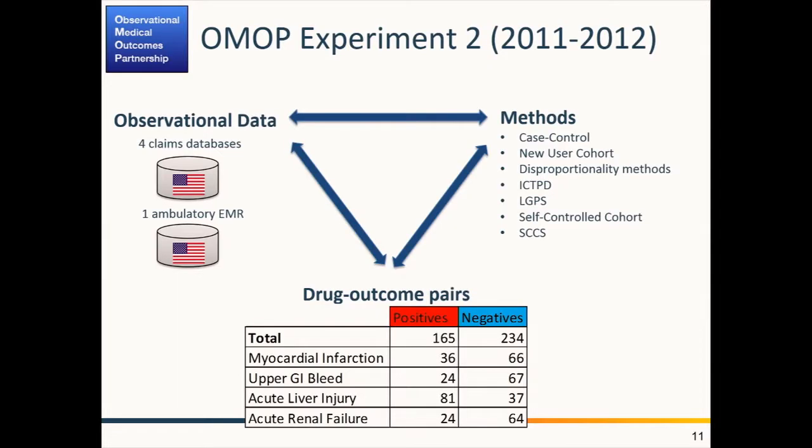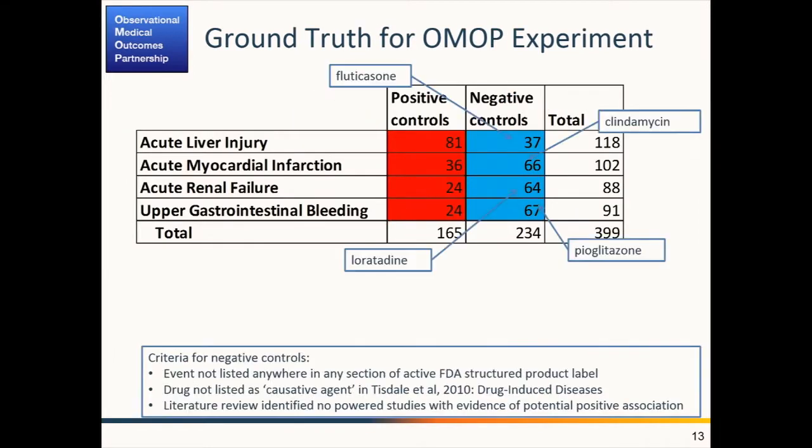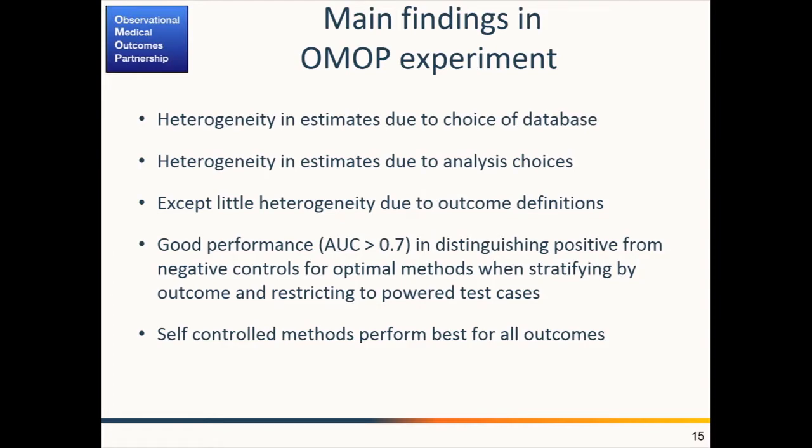Then they did a second experiment in 2011 and 2012. Very similar, but the difference was they knocked down the number of outcomes, added more drugs, and added positive and negative testing to it. And then Europe also tried to replicate that same study in Europe. I'm going to skip through all that, sorry. Basically, in 2013, when the funding for all these projects ran out, they had a symposium to say, okay, we spent all this money from the government, what are our end results?